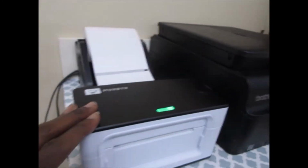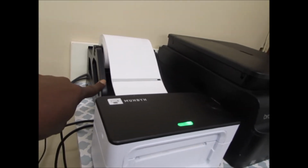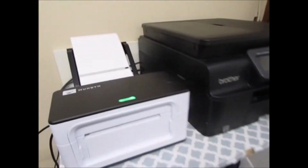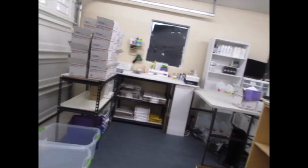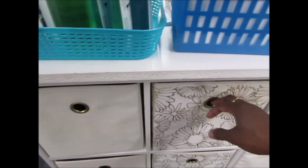I have my thermal printer here, and I finally got my label holder for my thermal printer, and I have an extra printer here, and I have my Bluetooth speaker down there when I want to jam to my music or whatever. And these are just my crinkle papers. Some trash that I have to take out. I keep the trash off the floor because I don't need anything crawling in here and having a field day.